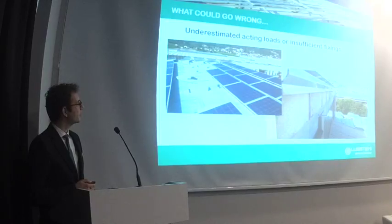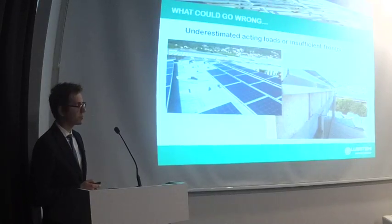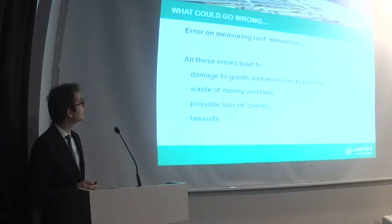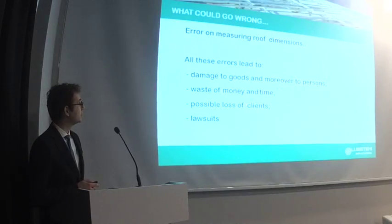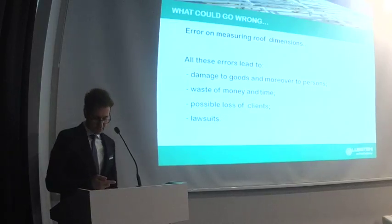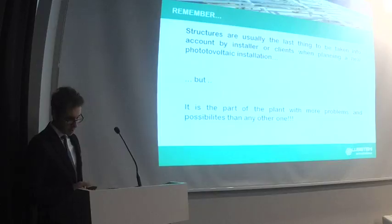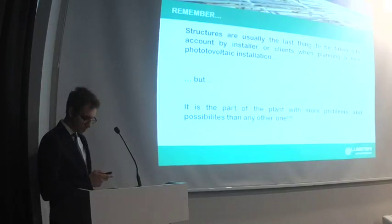In this case, the installer decided to define the weight of the ballast by himself, and he placed the modules along the edge of the roof, so some went away with the wind and broke some panels. As I told you, these errors lead to waste of money, and moreover they can cause injury to persons, possible loss for clients, and lawsuits. As I told you before, structures are not taken much into account because they are not so expensive, but they can have a large impact in case of problems or failure.